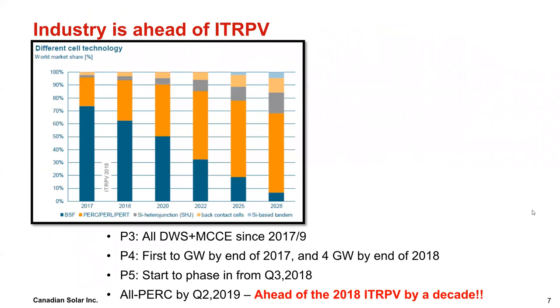So I can come to the second general trend I wanted to highlight. The PV industry, when it comes to technology, has always been ahead of its own roadmap. In this slide, you can see a graph taken from the industry technology roadmap for PV, which shows that the PERC transition should take about 10 years to reach a full replacement of the current BSF, back surface field, technology. But, next slide, please.